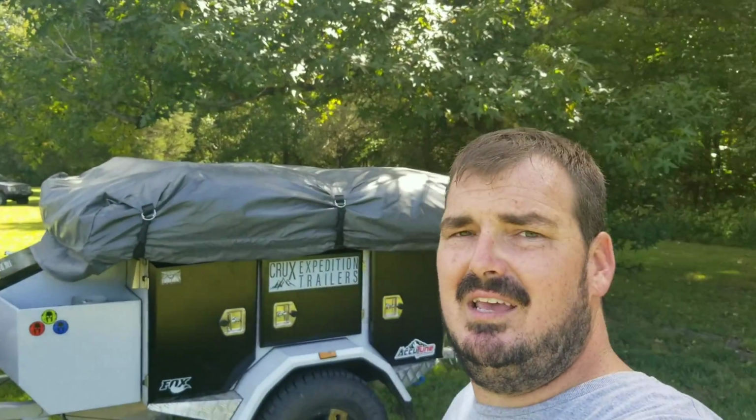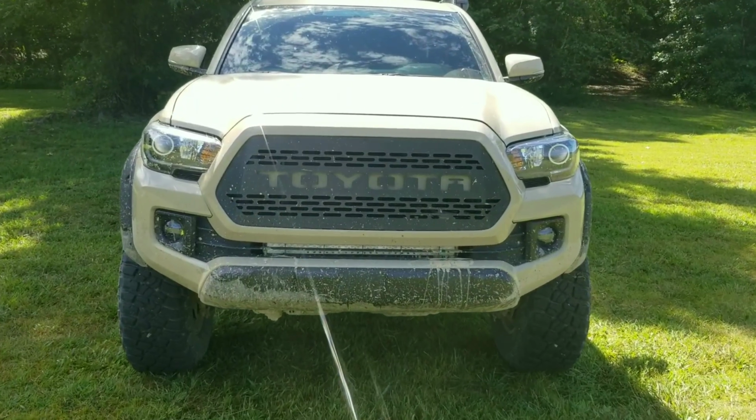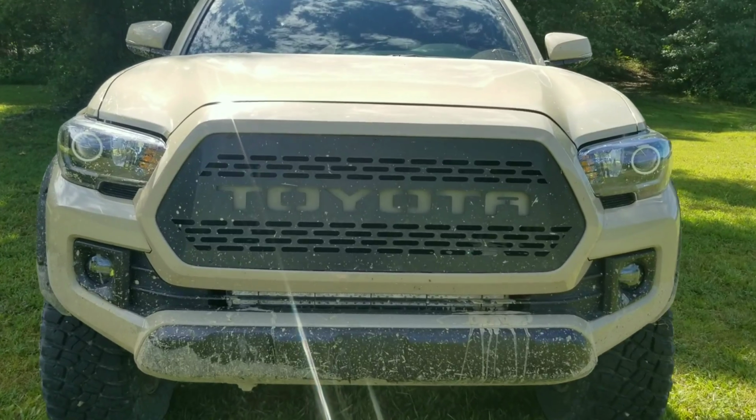So check this out. There's always a debate on what overlanding is, what camping is, what this is, what that is. Everybody's always excited about the different rigs. One of the primary reasons I got into this was because I really like automotive. I like all the cool off-road stuff. I like all the gadgets and gizmos, and I think most people do.